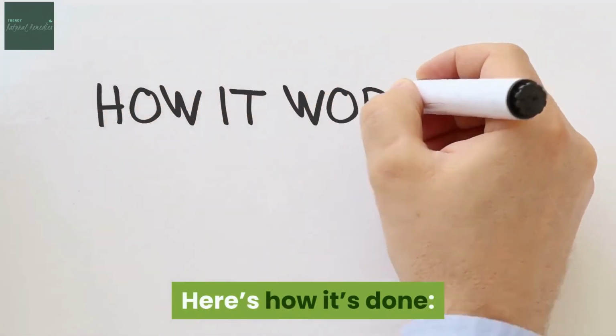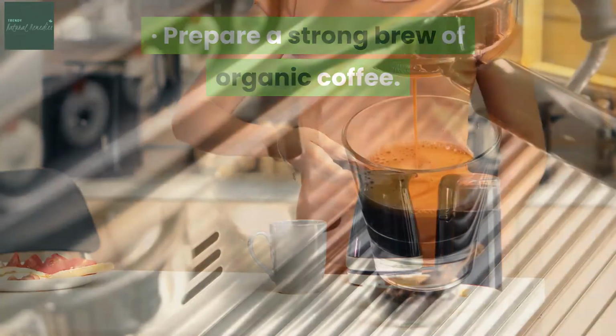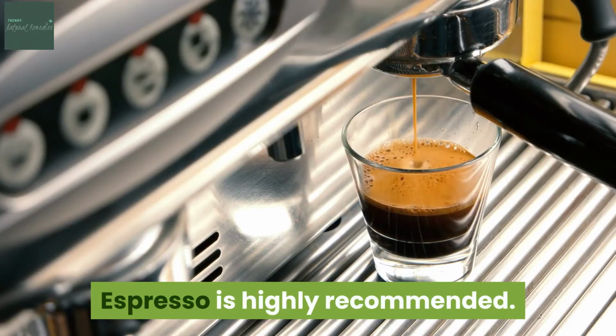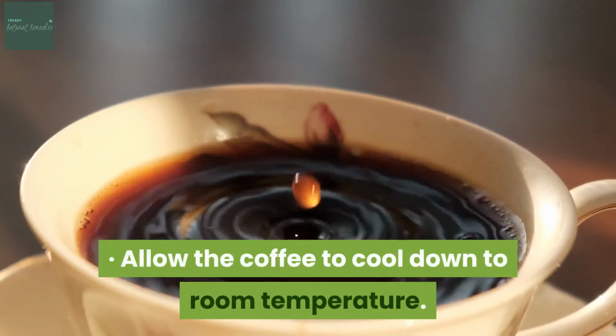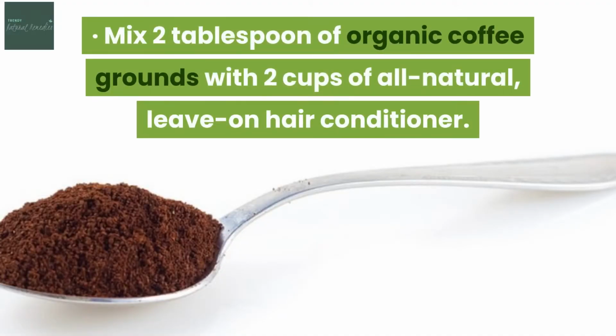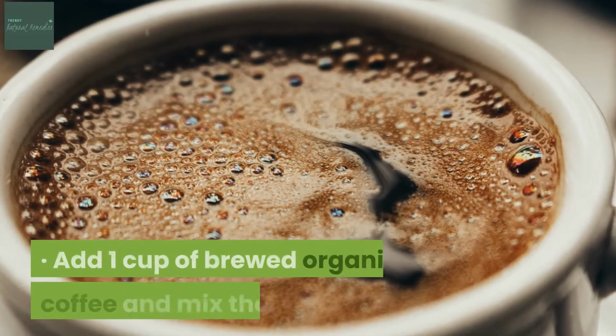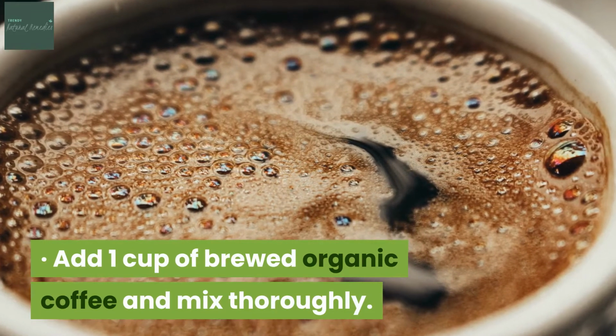Here's how it's done. Prepare a strong brew of organic coffee. Espresso is highly recommended. Do not use non-organic coffee since this may have some chemical ingredients. Allow the coffee to cool down to room temperature. Mix 2 tablespoons of organic coffee grounds with 2 cups of all-natural leave-on hair conditioner. Add 1 cup of brewed organic coffee and mix thoroughly.